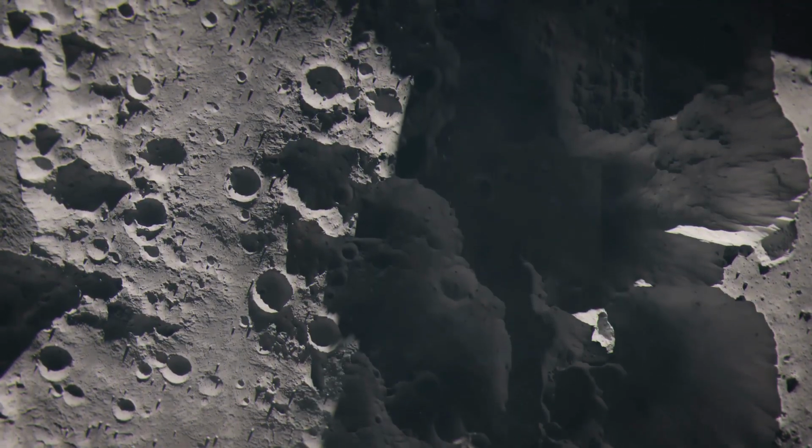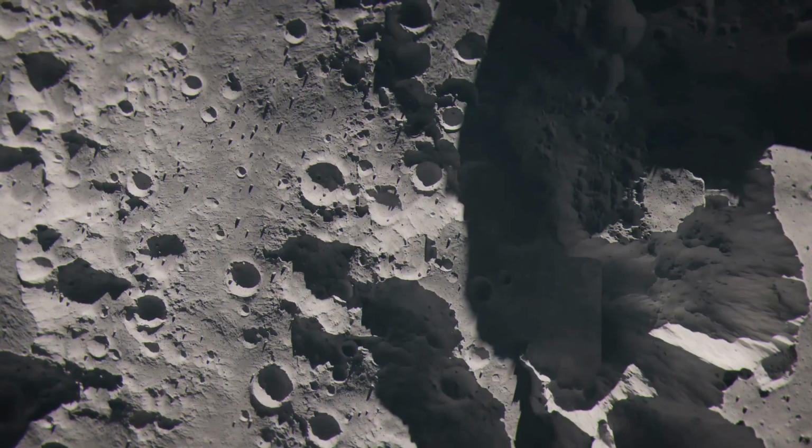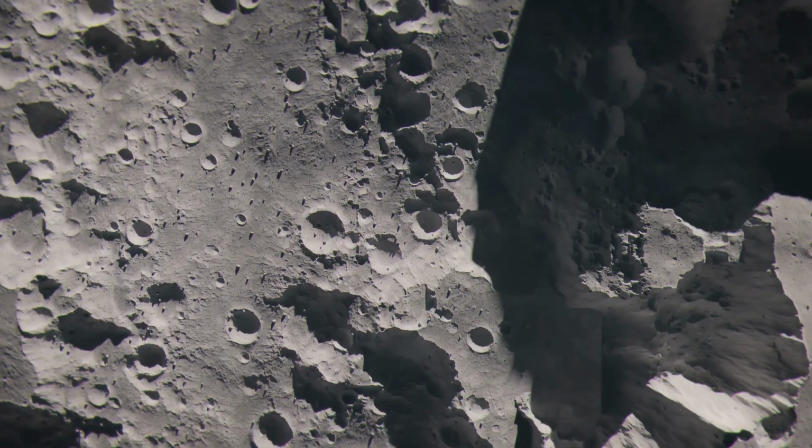Farbauti's dark surface, believed to be rich in carbon-based compounds, hints at a connection to the primordial materials from which our solar system formed.